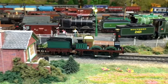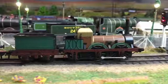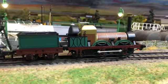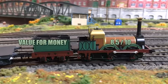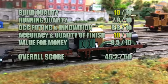But it is pushing the upper envelope for what most people would consider quite a tiny locomotive, and in this day and age that is something that does have to be considered. But all in all, it does still give good value for money, and I'm going to give it an 8.5, and that gives us a highly respectable 45.2.